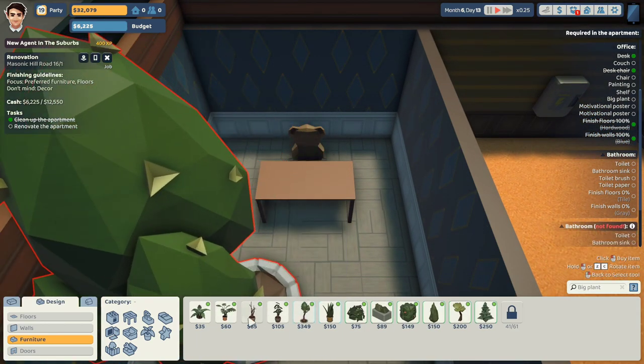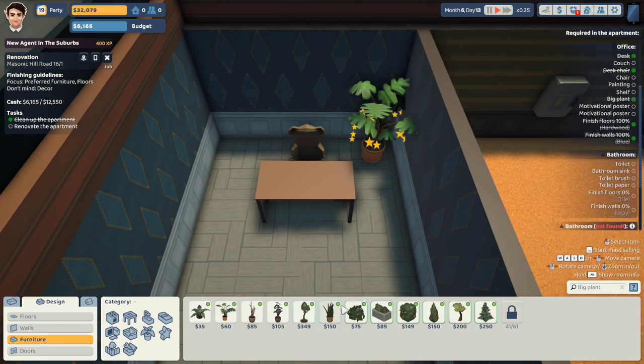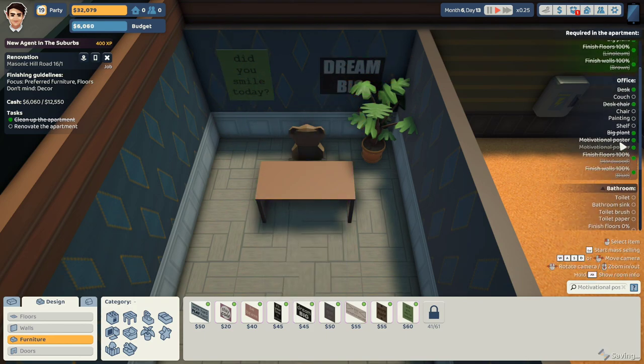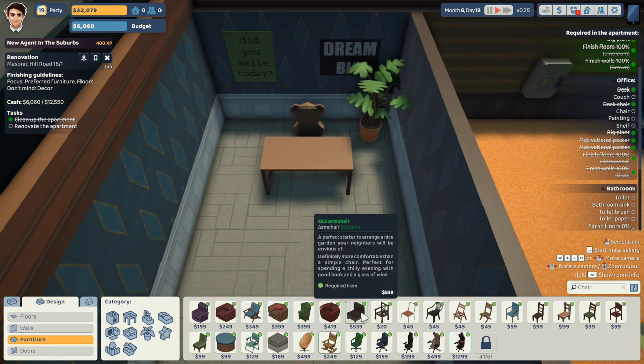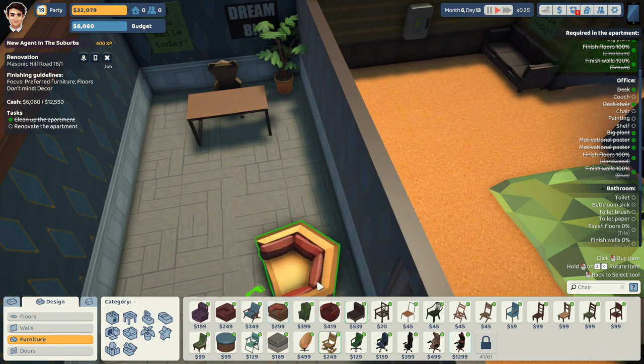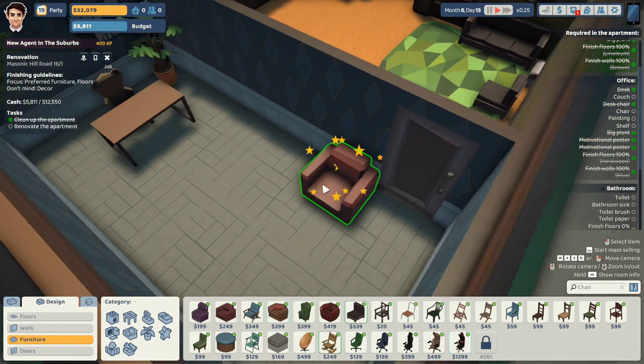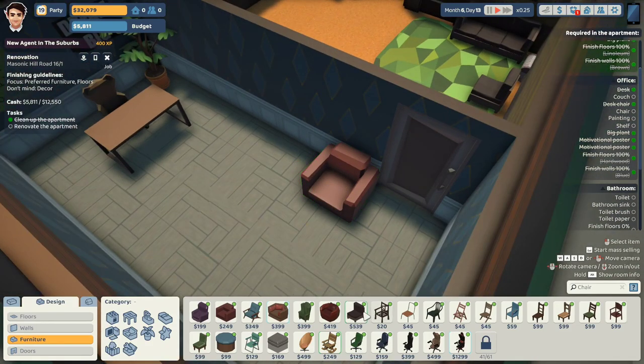Another big plant. Motivational posters in here as well. Come there, motivational posters. They get you every time. Don't they just make you want to smile? I don't know what they expect you to do with these rooms, to be honest with you.